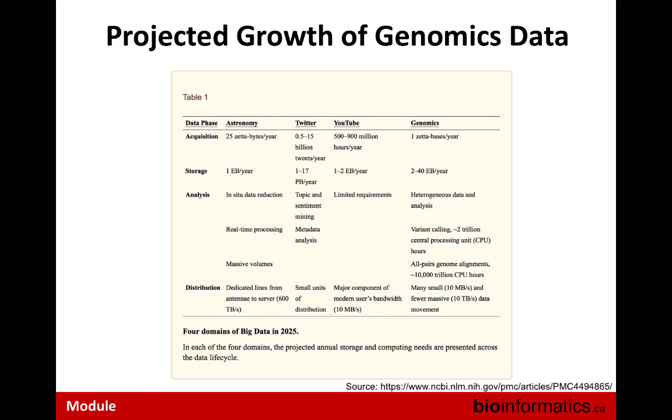year. I mean, what is a zettabase? It's about 10 to the 21 or something. Okay, so we're talking a huge number, and in terms of the amount of storage that's going to be required, 20 to 40 exabytes per year. And again, I think that's 10 to the 18 or something. It's an outrageous number, right? So we're going to have a problem.